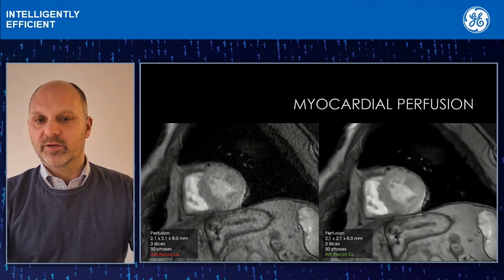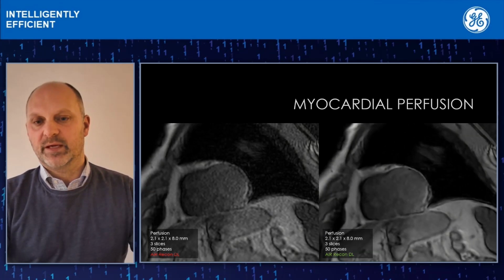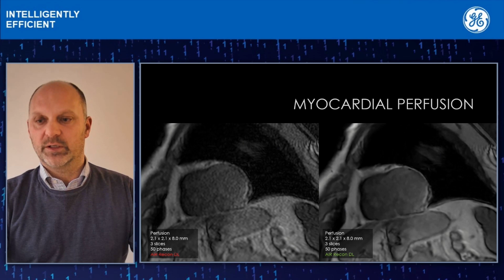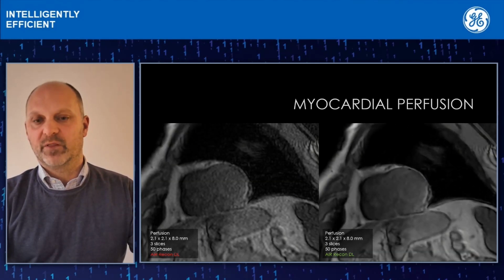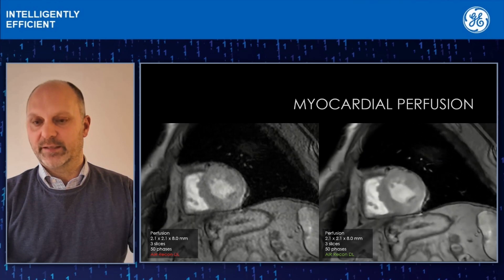And we can also enable new opportunities, as in this example of cardiac myocardial perfusion imaging, where we've increased the spatial resolution in order to decrease dark rim artifacts. And in the example on the left side, we've introduced a noise level that would, with conventional reconstruction, be unacceptable, yet we have a very beautiful image with Recon DL on the right-hand side.